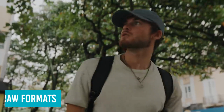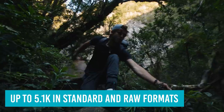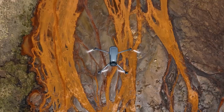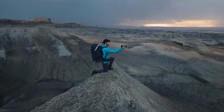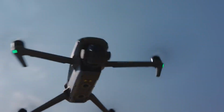With video possible at up to 5.1K in standard and RAW formats, stills in RAW and JPEG format, and other advanced features, it's a drone that's aimed at professionals. The Mavic 3's second camera is much more limited, however, and can only shoot images in JPEG and standard video at 4K 30fps in auto mode, but it does offer a hybrid zoom of up to 24 times.